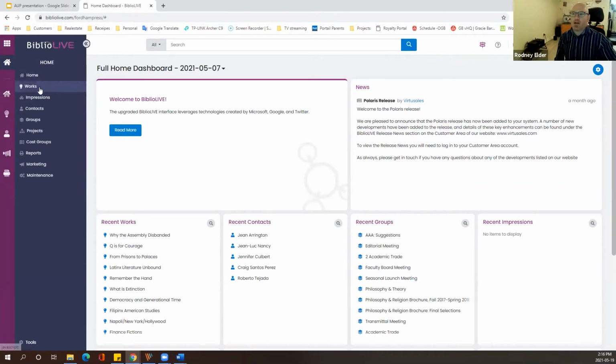So this is the new user interface. How do you find this? You're obviously one of the first early adopters for this. It's just been released. How does this user interface compare to what you had before?